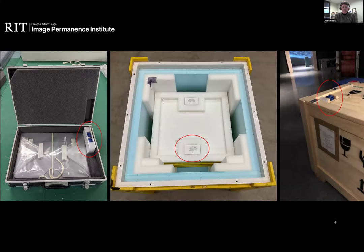So as I just mentioned lightly here in the introduction, one half of the project involved monitoring crates during transit that were moving works of art on paper from one institution to another. And we were very fortunate to secure partnerships with 10 institutions across the United States, Canada, and the UK that were willing to accept loggers from IPI and place them both inside their crates that are moving collection materials as well as outside.